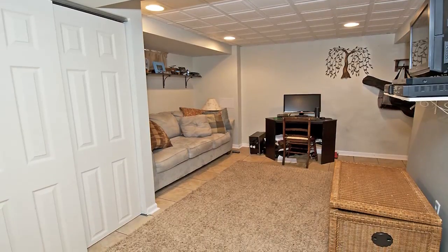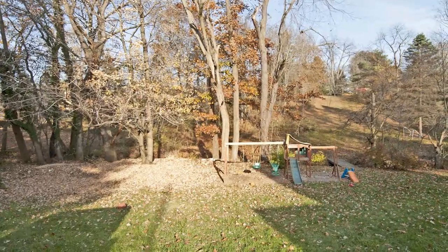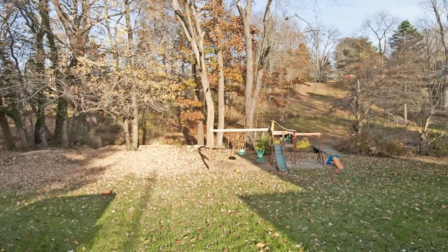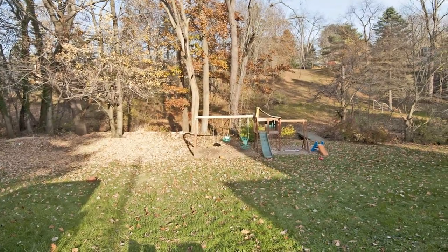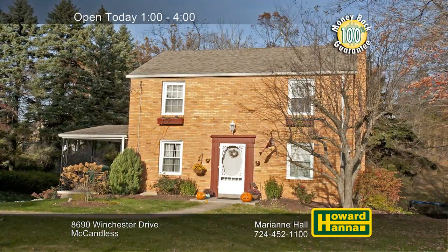In addition, the lower level was recently finished, opening up many possibilities. The home was placed amid a convenient setting on 7/10 of an acre of treed grounds. Discover all this home has to offer when you visit today's open house with Marianne Hall.